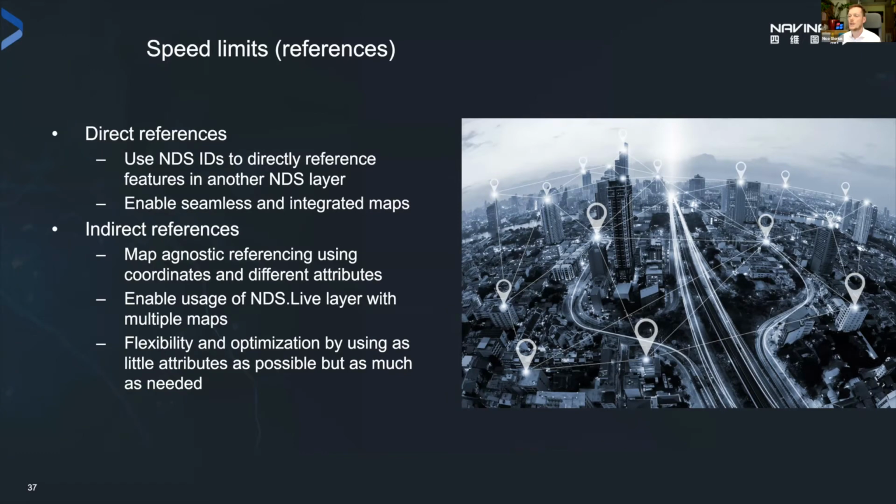On the other hand, if you want to provide a map layer independent of the underlying map, you can use indirect references. By using such a map agnostic layer, you can provide your service to multiple users or customers with different underlying maps or different versions of these maps with less effort on your side, and you can also reduce the complexity of map version handling. NDS Live itself provides some flexibility in how to create indirect references. Next to coordinates, you can also store additional attributes like bearing to the next segment, road class, road type, road number, and so on. This enables us to optimize the references and store as little information as possible, but as much information as needed to resolve ambiguous situations and make the references as accurate as possible.